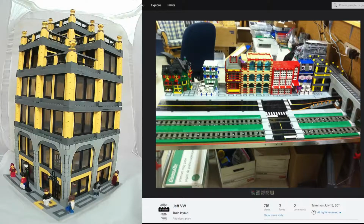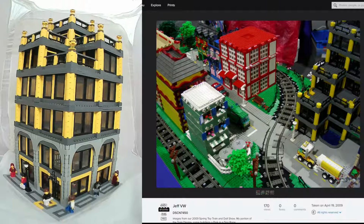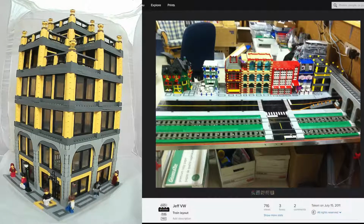So by 2011, our train design had changed. We had switched over from a gray brick-built road to more of a standard type road. Now this was pre-Mills from what I recall. And it's very much based on Mills, but our design, I think, predated Mills. So it's like a Mills style road, and we wanted to also have an elevated rail above the road.